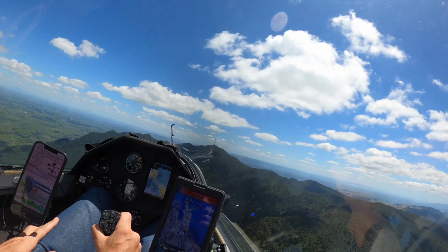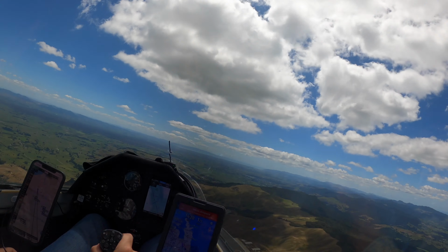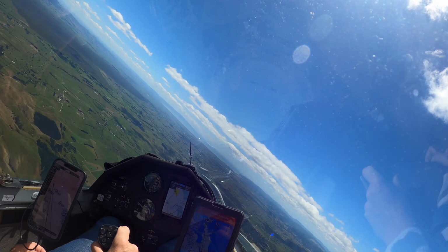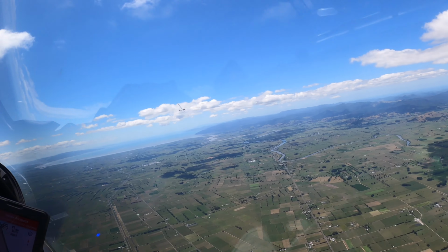Jumping over the back of Tiaraha here. Wasn't much wind and good clouds, so it wasn't too rough. Just enough wind to sustain us on the ridge. And then we started getting into some really good strong conditions up here. Here's what we call the swamp. It's actually a peak dome, and this generates really nice thermals.